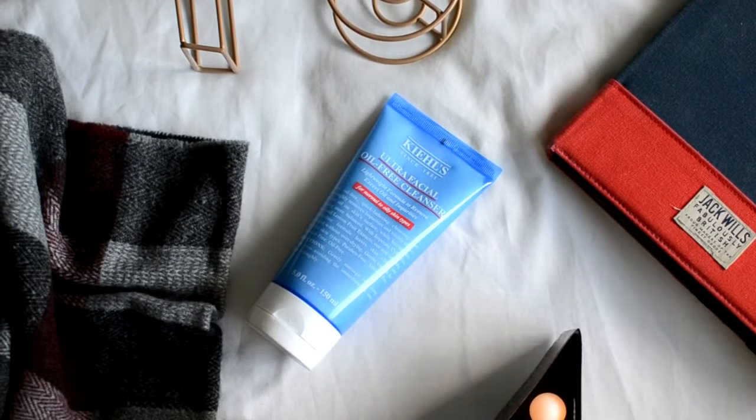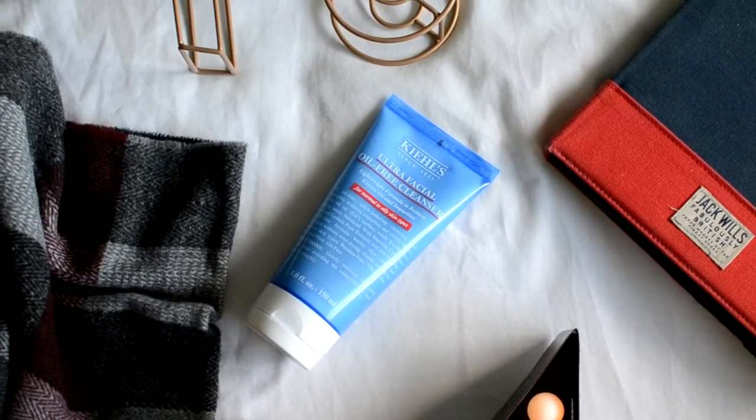This is Kiehl's. Now this is my first ever purchase from Kiehl's, and I am very impressed with this. It costs £15. It's the Ultra Facial Oil Free Cleanser. It is £15, but have a look at the nozzle. All the other nozzles are really thick and loads of product comes out. This, a minute amount of product comes out each time, because you really do not need much of this, and it will wash your whole face.